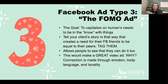Okay. This is going to also do really well if you were to make a video ad of this, because video and the connection made through body language, tonality, all of that is what's missing in the ad copy that you would get in a video. So maybe if you're doing review ads this year, which will be another one, maybe you change it into, instead of pictures, you do a video review.